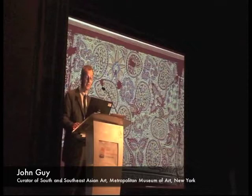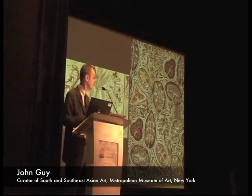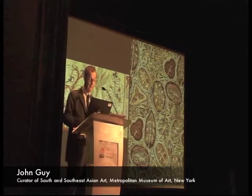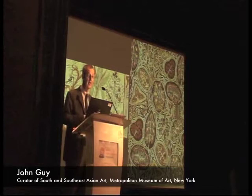The individual motifs, the treatment of the various trees and so on, can be related to dated manuscript paintings principally from Gujarat. I show on the left-hand screen a Jain yantra, a sacred diagram, cloth painting dated 1451 in the V&A, and you can see the treatment of trees here. It's clearly analogous to those which appear in the painted textile.